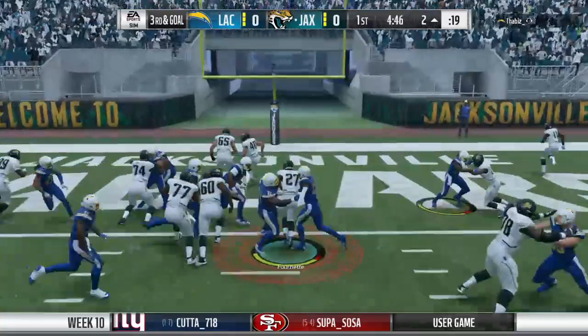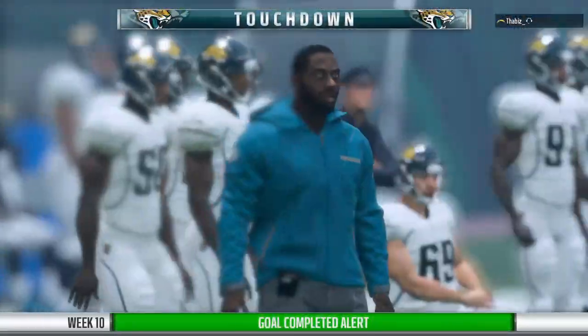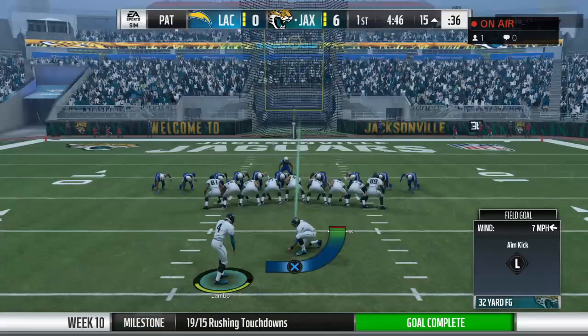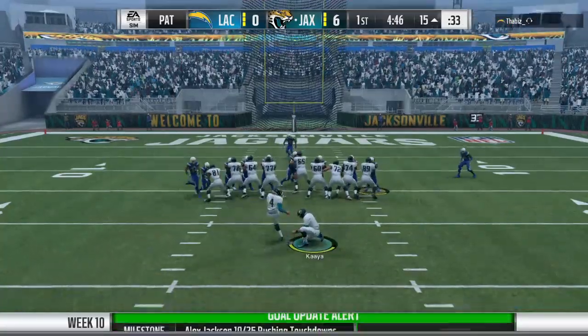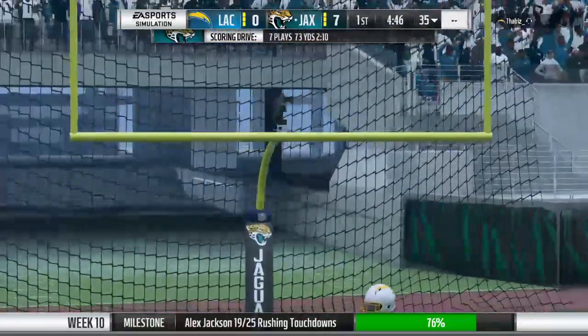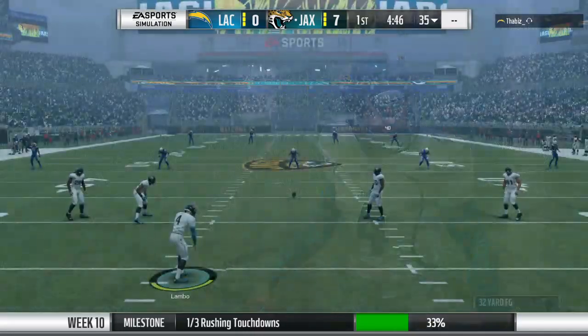They'll try to punch it in with Fournette. And he'll take this one in for a Jags touchdown. A great effort there. Touchdown number 15 of the year. And the Jaguars drive right down the field and score on the opening drive. And we'll see if this rain affects the team's decisions going forward, but they kick it here, and it's good.